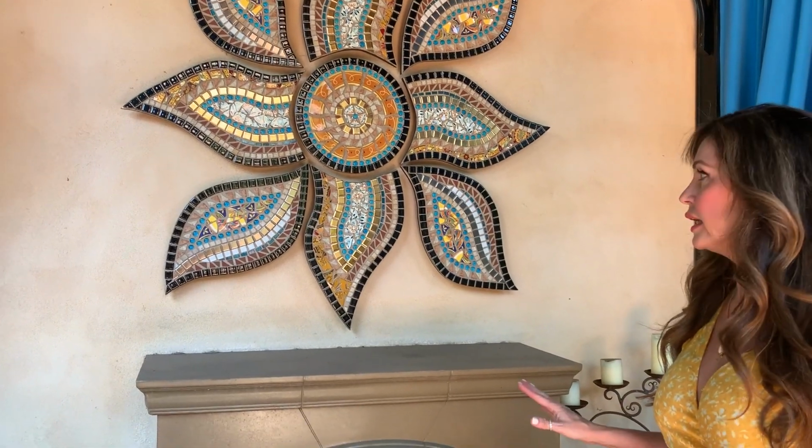And it's really pretty when the lights are on, when it's nighttime and I turn on the chandelier and I have the fireplace lit and I light all the candles. It really sparkles. It's really pretty.